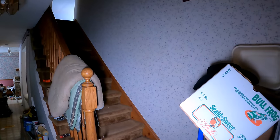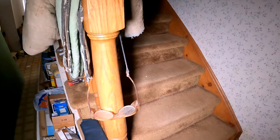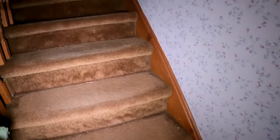I guess we'll go upstairs, right? Before we check out the garage. Even noticing some glasses hanging up here. Copper fittings.